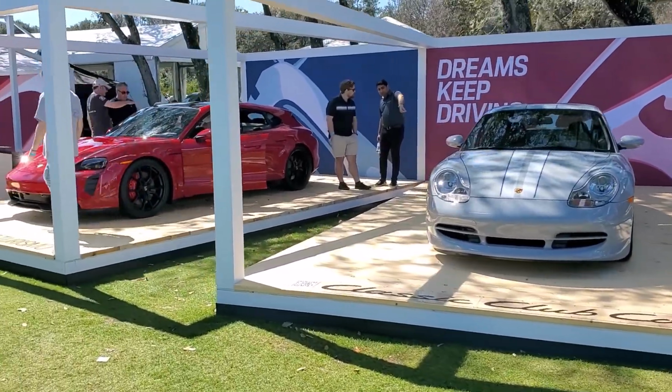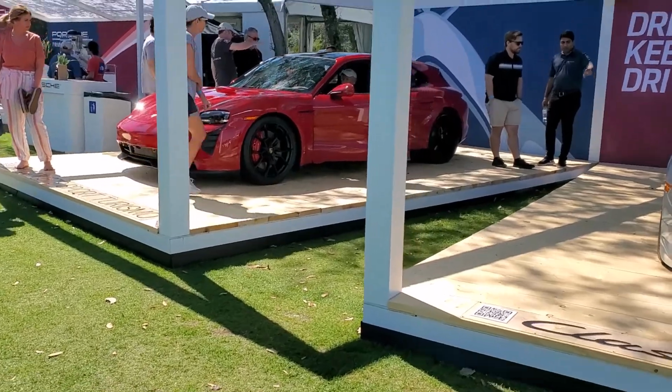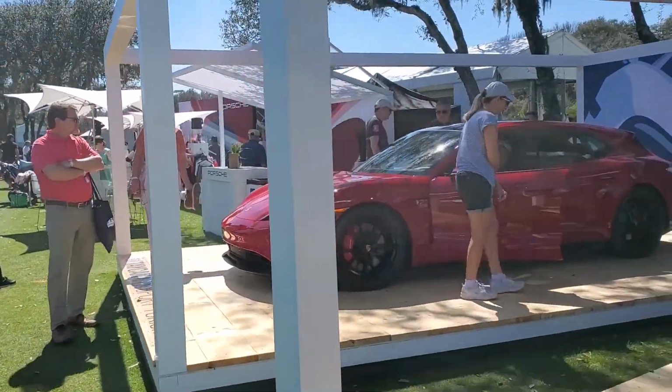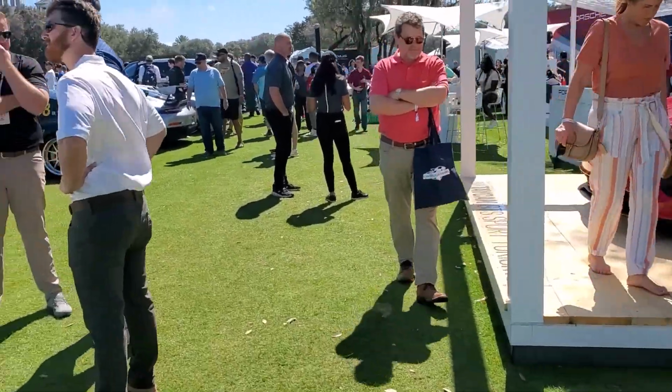Here's a Sport Turismo. I love that. Again, wagons. I'm a big wagon man. So look at that. One of these days I want to get one of those as my daily. What do you think?